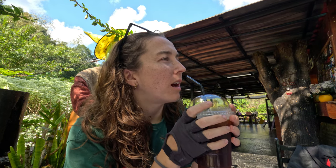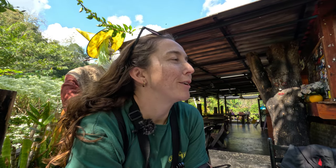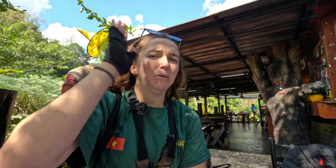First coffee on the MAE HONG SON LOOP at the witch's house. I don't know what that tap was. It was also really fun. So many bugs.